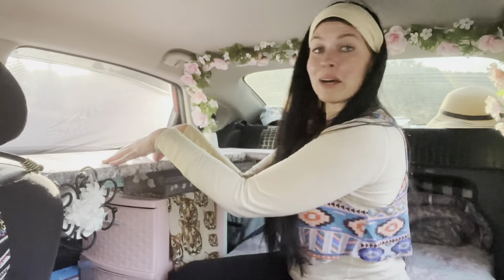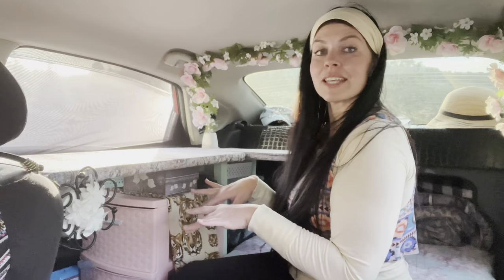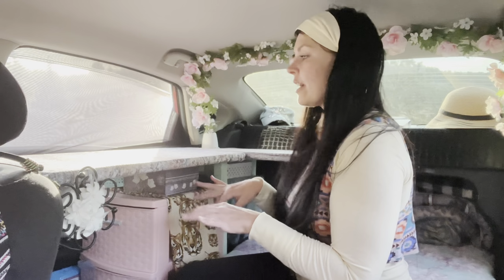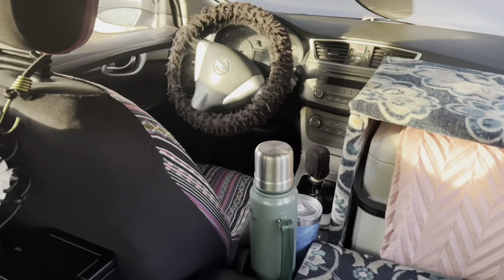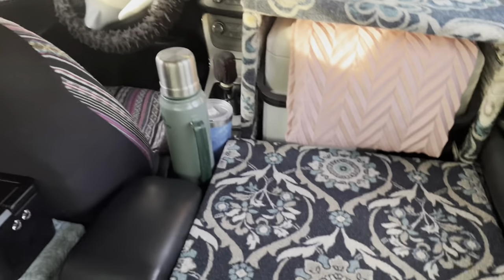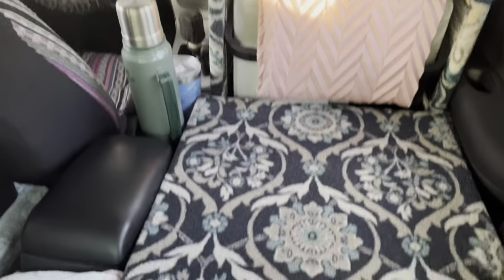But this is nice because I'll put my laptop here or I'll put my iPad and then have my little keyboard for the iPad here. And this is where I do so much of my writing. I still have all this wonderful space to where I can easily access the driver's seat to get to the front and back. I really wanted that for safety in the event that I needed to jump from the back into the front on a whim.